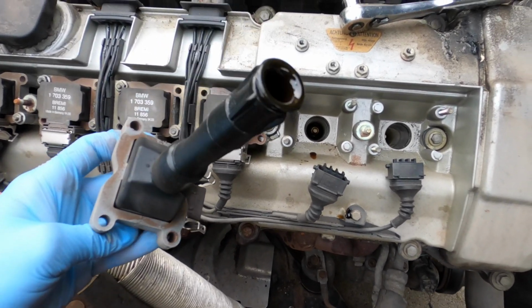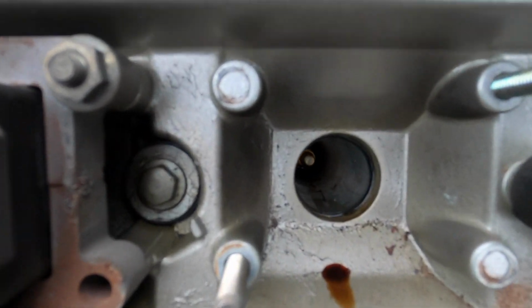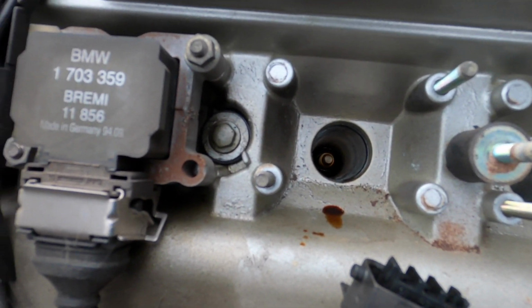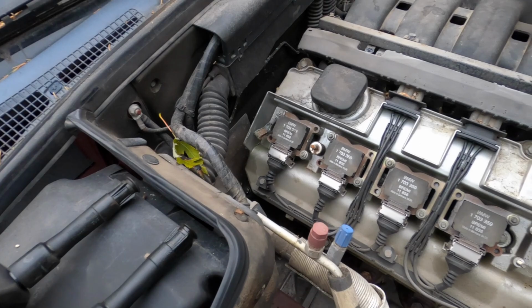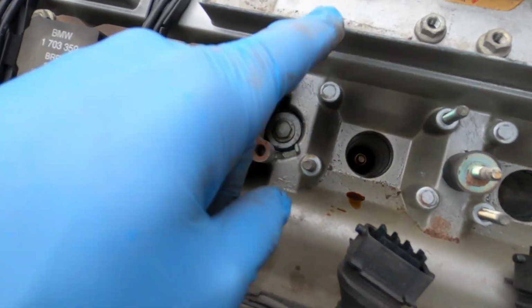Well, glad I did that, because 1 and 2 is even worse. Maybe you can see, it's actually full of oil. The entire plug, the entire boot. So that is 110% one of my issues right there. I'd imagine that's why it's not running good. I'm gonna pull out these other 3 and see what these look like. That's not a great start.